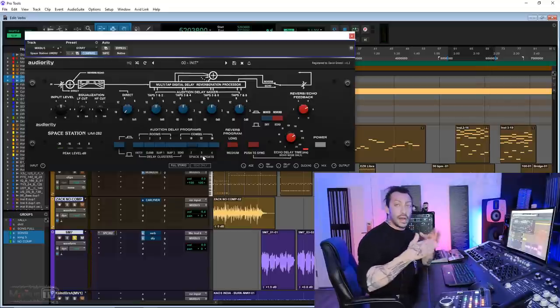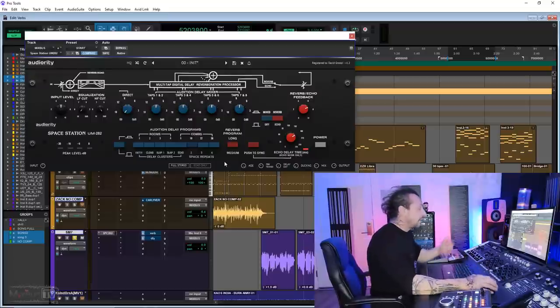It has a really nice cascade of delay. That's how it works with this tail that is adjustable. You want to hear it or you don't want to hear it. You want to make it invisible or not.